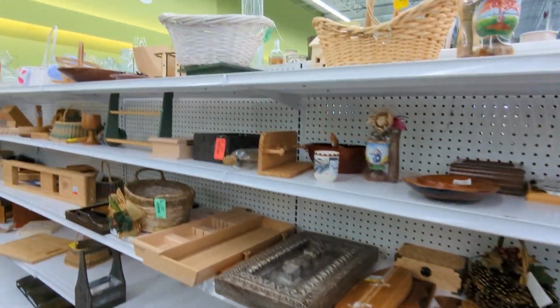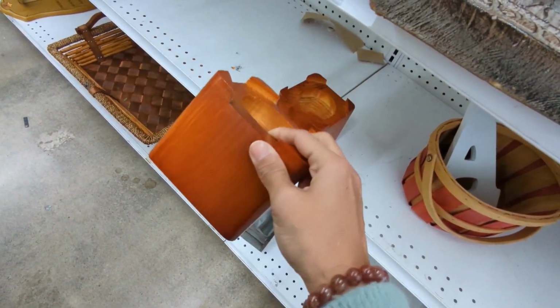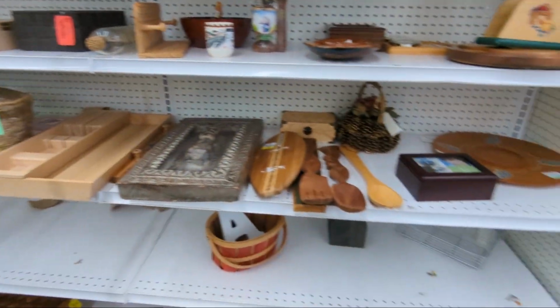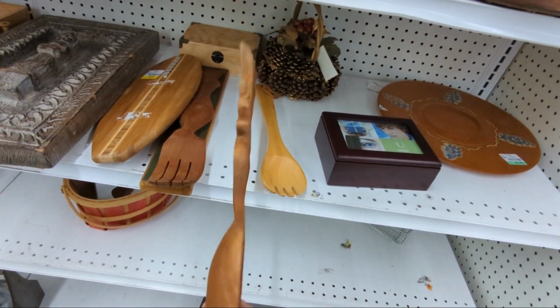I brought my own bag and newspaper to pack stuff up because Goodwill usually doesn't have any. I had to start in a different aisle than I normally would because there were too many people there. These are bed risers. I thought these were weird looking candle holders, so I put them in my cart. But when I googled them, they're bed risers, and there's only two, so they're useless.